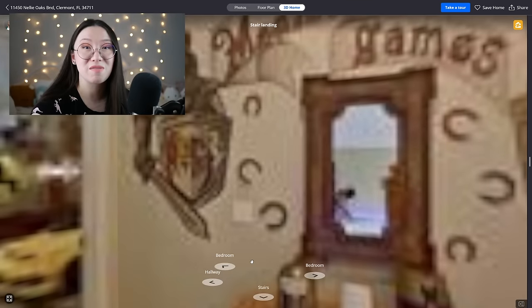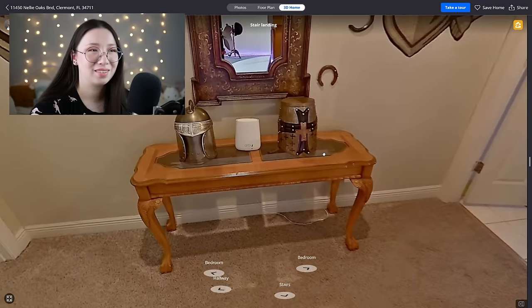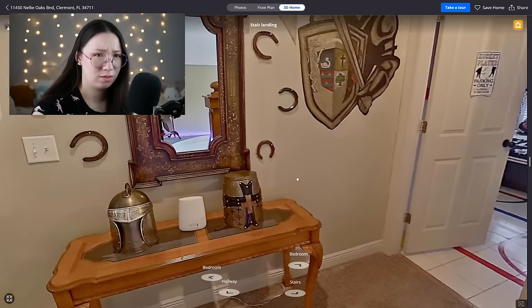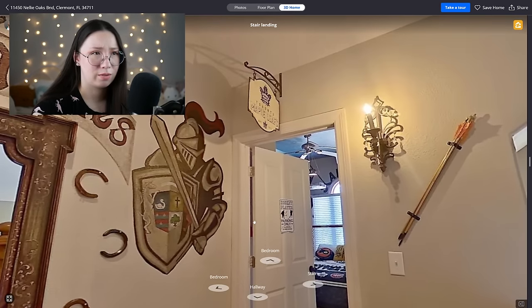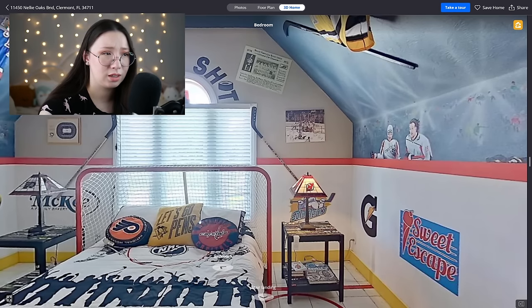Ah, we've entered the medieval theme. Medieval games. Ah, yes. So wait, just this room is medieval theme because this theme is themed after the Toronto Maple Leafs. Okay, this is the hockey room.